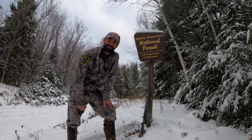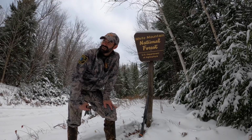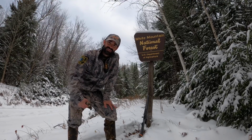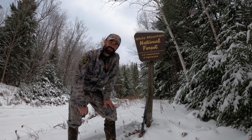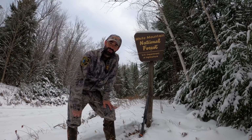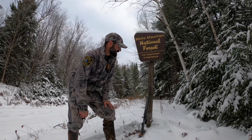I'm here in the White Mountains, headed in on National Forest land, and I got a call from my buddy earlier in the week. He let me know that some of the gates were closed, and that's what I'm dealing with today. Helps keep other hunters out of the woods and keeps the woods a little more remote. So I'm just headed in.